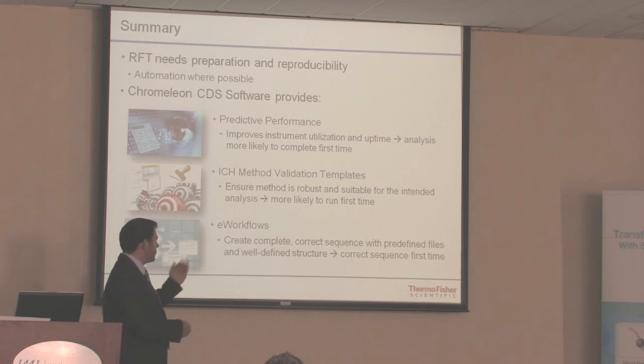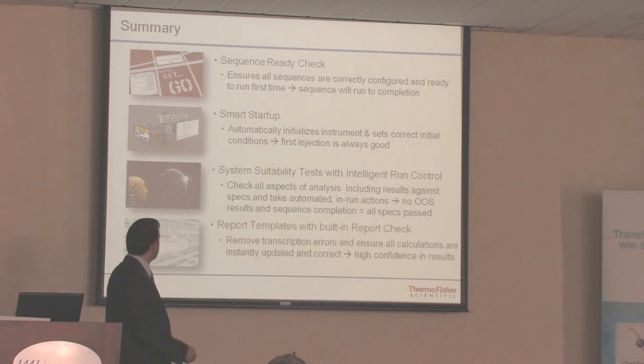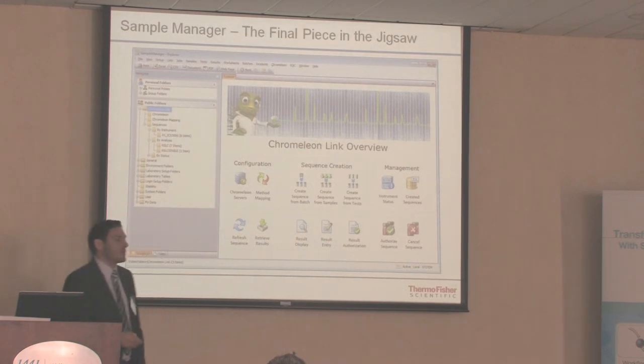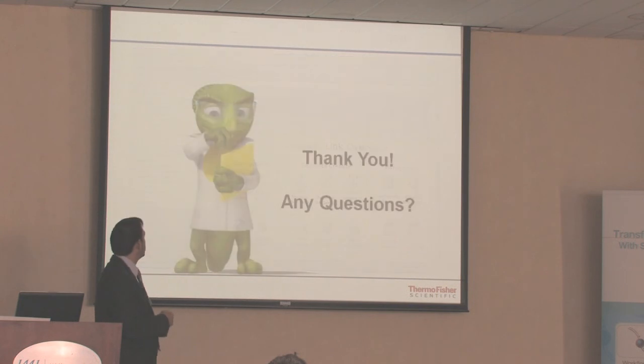With e-workflows, we can control everything to make sure that the sequence is corrected according to your SOP. People often interpret it very differently. We've got ready checks, we've got smart start, system suitability testing, run control, report templates, and the final piece for us is now the LIMS. Part, sample manager part. It's going to be quite an exciting time for people like myself to work with this kind of thing.